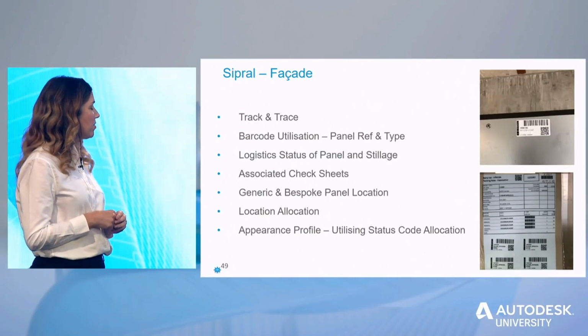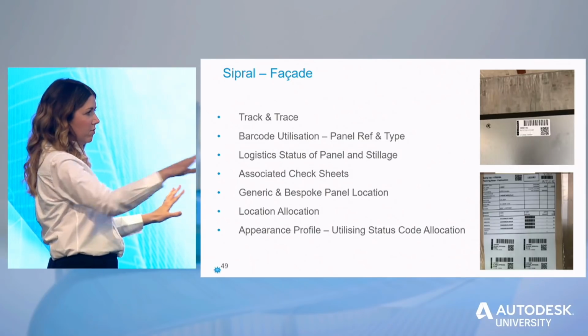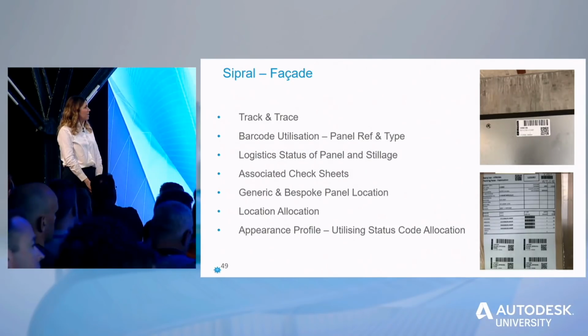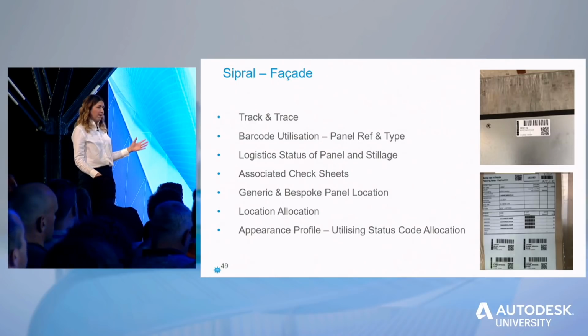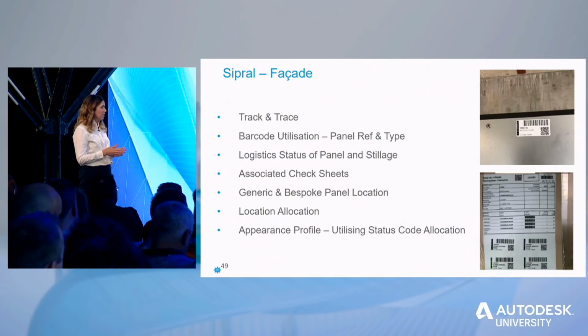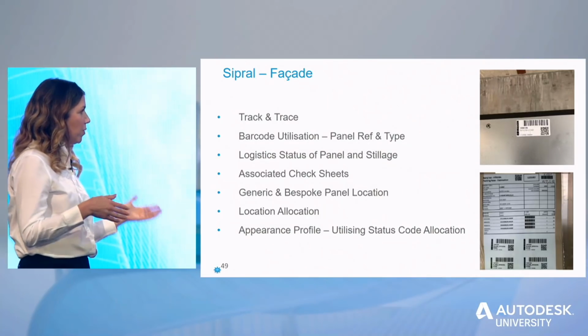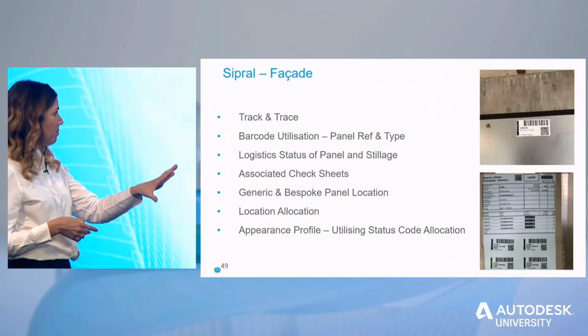We're very tightly restricted, so we can't have stillages sat with panels surrounding our site. So the idea is there'll be a number of generic panels and there'll be a number of bespoke panels which need to go in certain locations. But with the generic panels, if there was to be one that was damaged, we could, if it was safe and obviously the right run, put that panel in place.